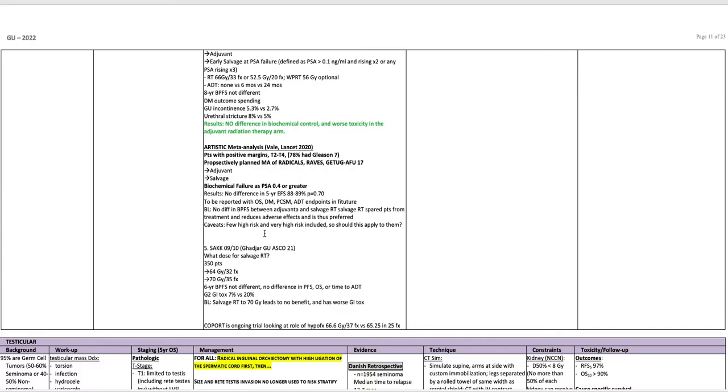350 patients were randomized to either 64 gray in 32 fractions or 70 gray in 35 fractions. The 6-year biochemical progression-free survival was not different. There was no difference in progression-free survival, overall survival, or time to ADT. The grade 2 GI toxicity was 7% versus 20%. The bottom line here is that salvage radiation to 70 gray leads to no benefit and has worse GI toxicity.